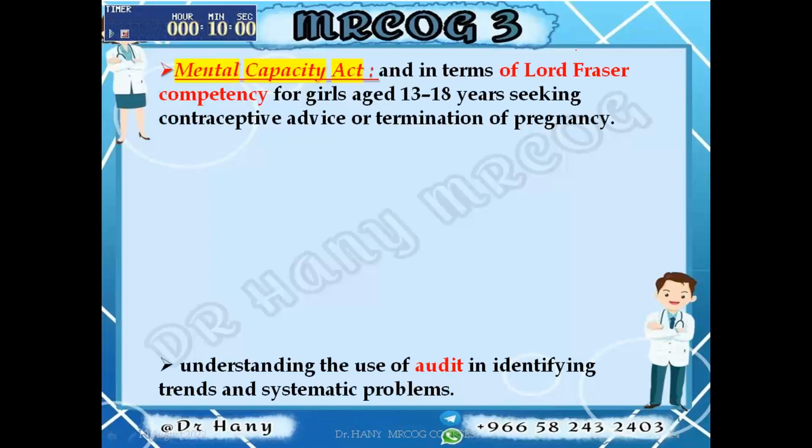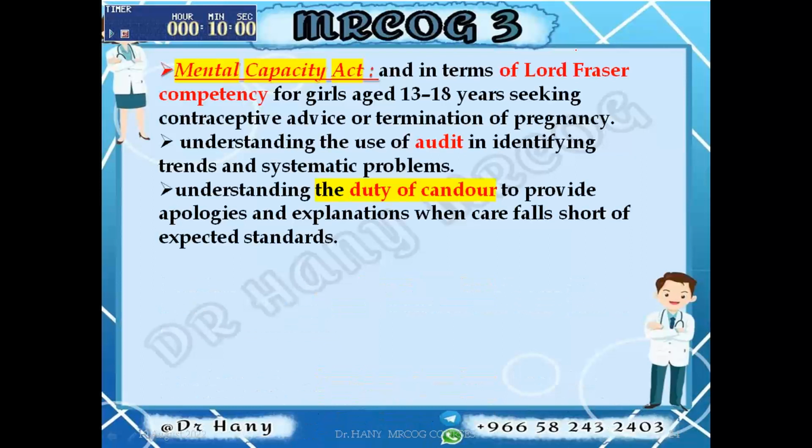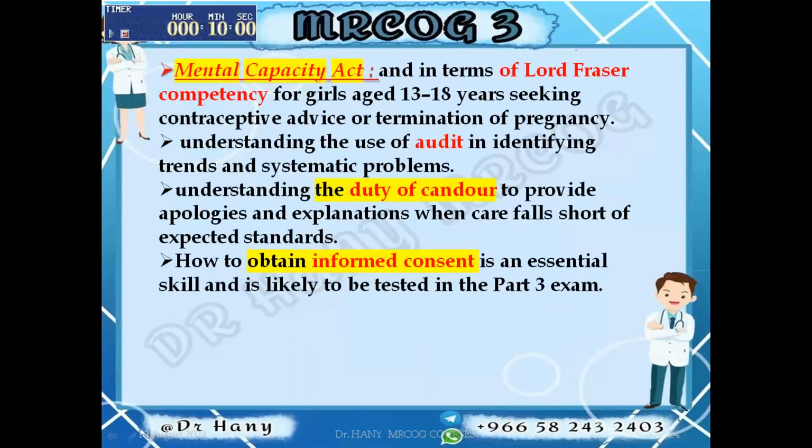The duty of candor, the audit steps, the duty of candor, to be honest with the patient in case of complication. How to obtain an informed consent, and this is an essential part, will be tested in part 3 exam. The consent advice is a secret here.